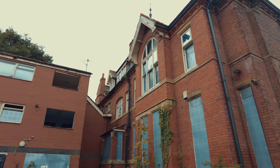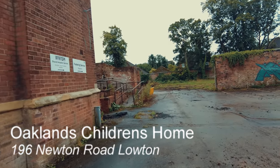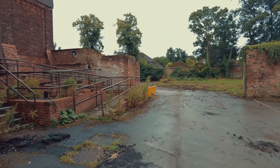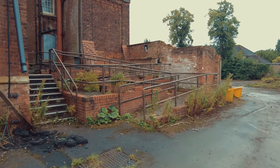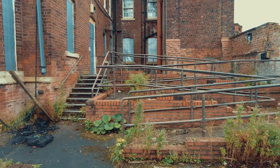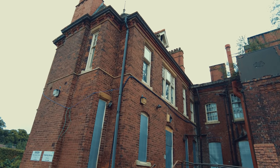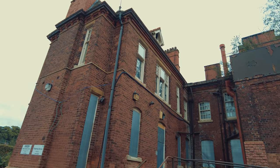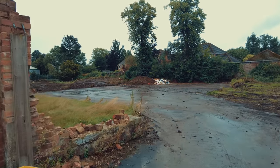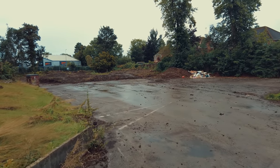This is the old Oaklands Children's Home in Lowton. And now the place is due for demolition because of the building houses on the site. I've just chipped the fence. Now we've been past here multiple times and we've never had any access. But we've just drove past the front now. Just look at that gaff. And there is indeed an open door, baby. So hopefully, with it being a Saturday, no workers are going to turn up.